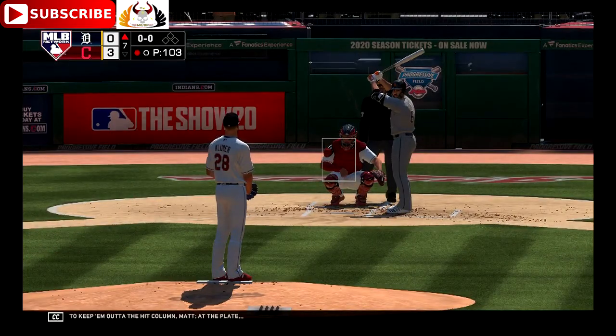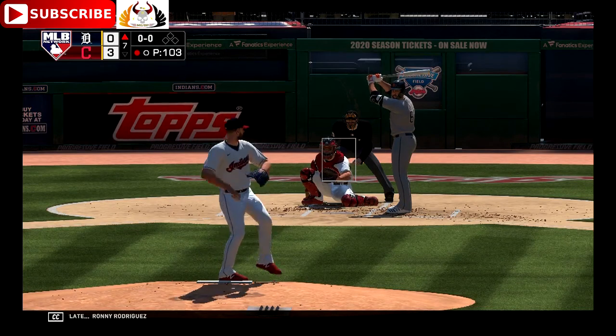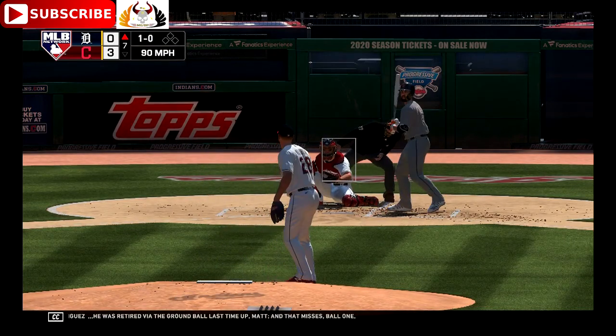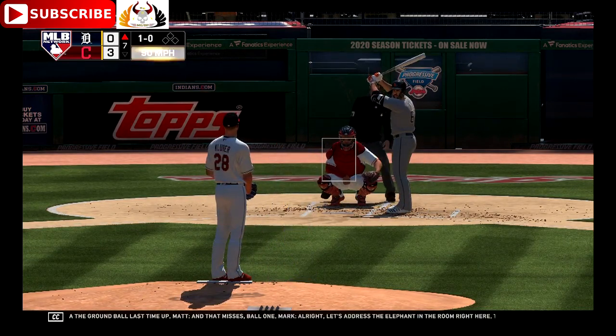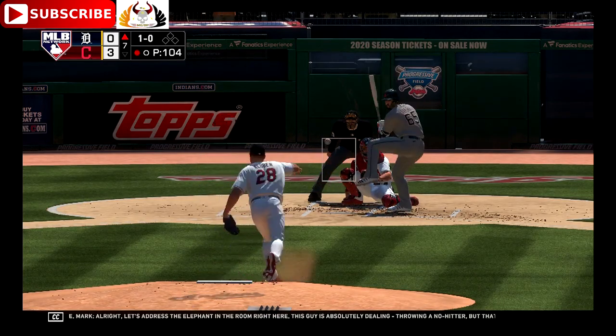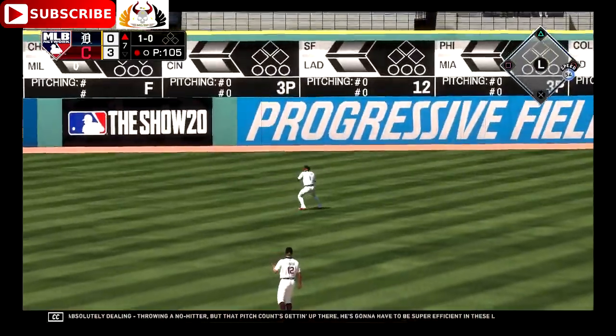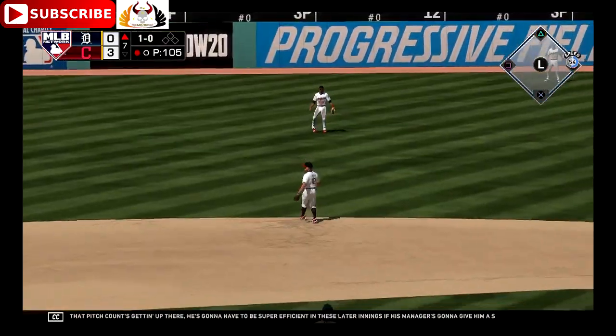The shortstop. At the plate, Ronnie Rodriguez. He was retired via the ground ball last time up. And that misses ball 1. All right, let's address the elephant in the room right here. This guy's absolutely dealing, throwing a no-hitter, but that pitch count's getting up there. He's going to have to be super efficient in these later innings if his manager's going to give him a shot.